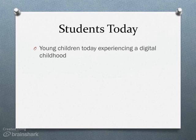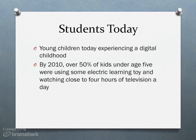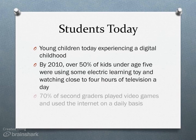Today, young children are experiencing a digital childhood, which consists of TV watching, use of computers, and digital media. By 2010, over 50% of kids under the age of 5 were using some sort of electronic learning toy and watching close to 4 hours of television a day. 70% of second graders played video games and used the internet on a daily basis. This is far different from the childhood that Ty and I grew up with.